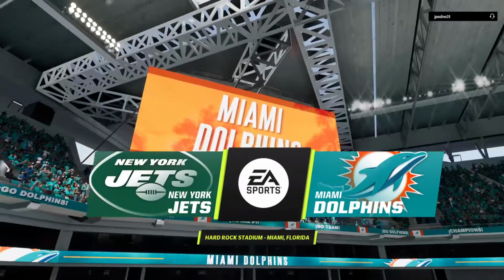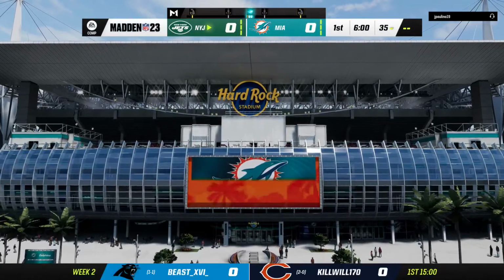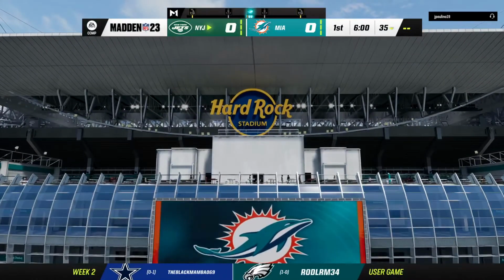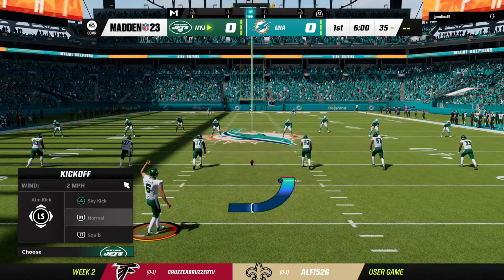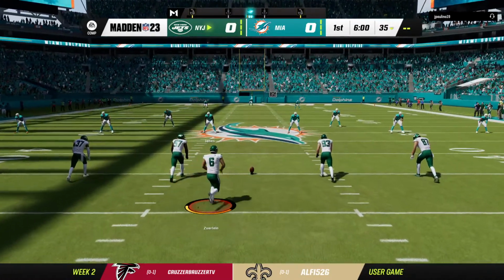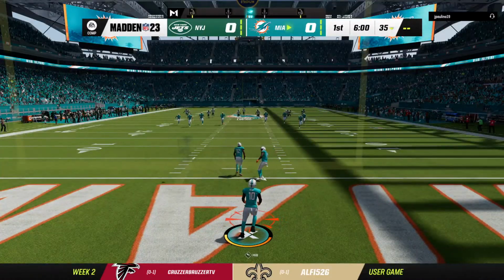Beach as we are set for football at Hard Rock Stadium in Miami Gardens. Today, after a crazy opening weekend, it's on to week 2, and we've got a good one here between the New York Jets and the Miami Dolphins. The final weekend of the summer. Hope you're enjoying it wherever you are as we are off and running on EA Sports.